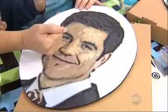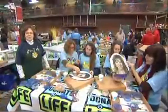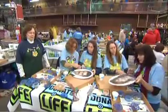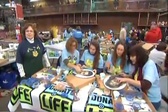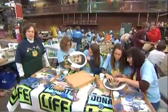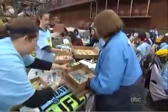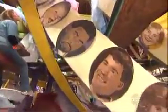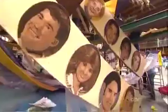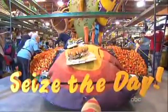It takes about 5 to 6 hours to do one of these. While these 2 familiar faces will not be on our float, there are 60 very special floragraphs that will be on our float depicting donors of organs, eyes, and tissues. So as you can see, this is a very special thing, and it's very special for the families who have these in memory of their loved ones.